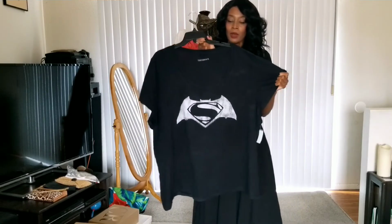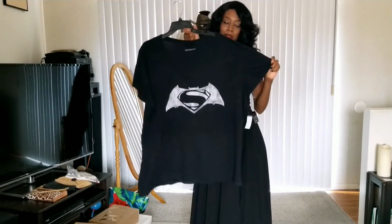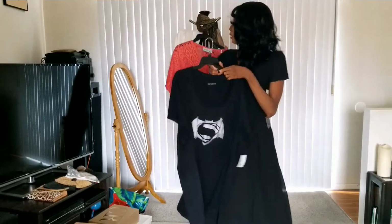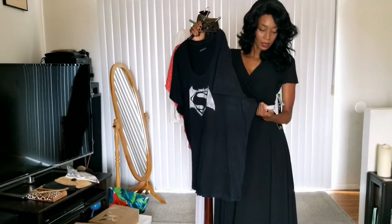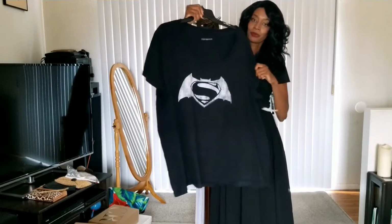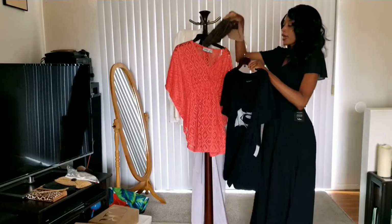Now, it looks like this could be for a really big person, or you can wear it as a dress. I'm going to wear it as a dress with some thigh-high boots and some tights. And this one was $6. Not bad.